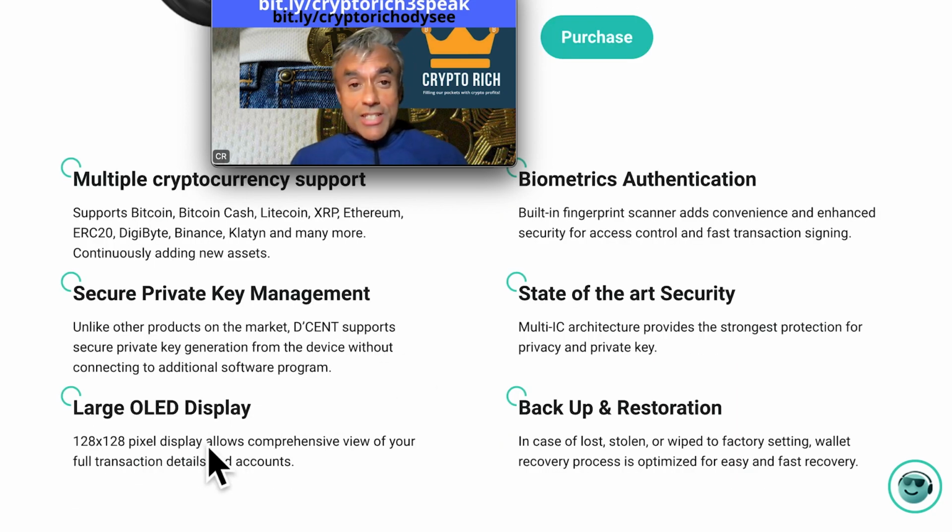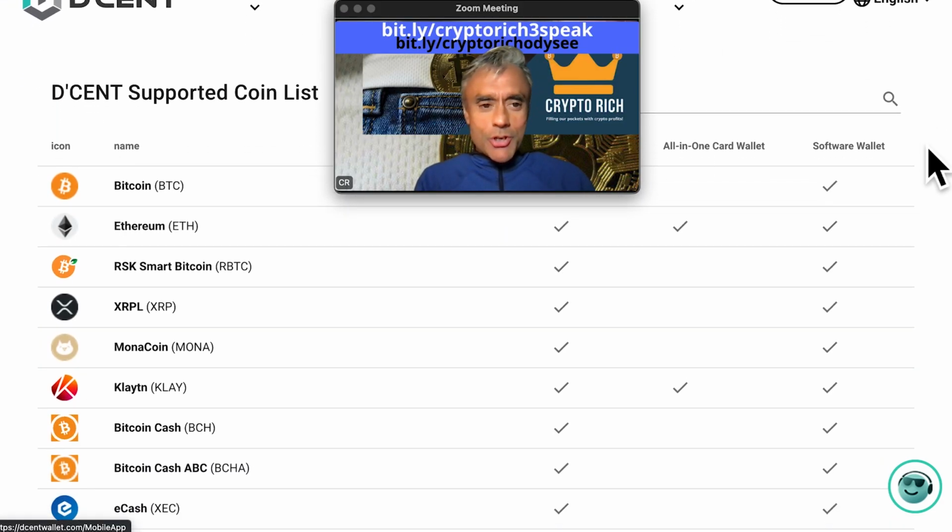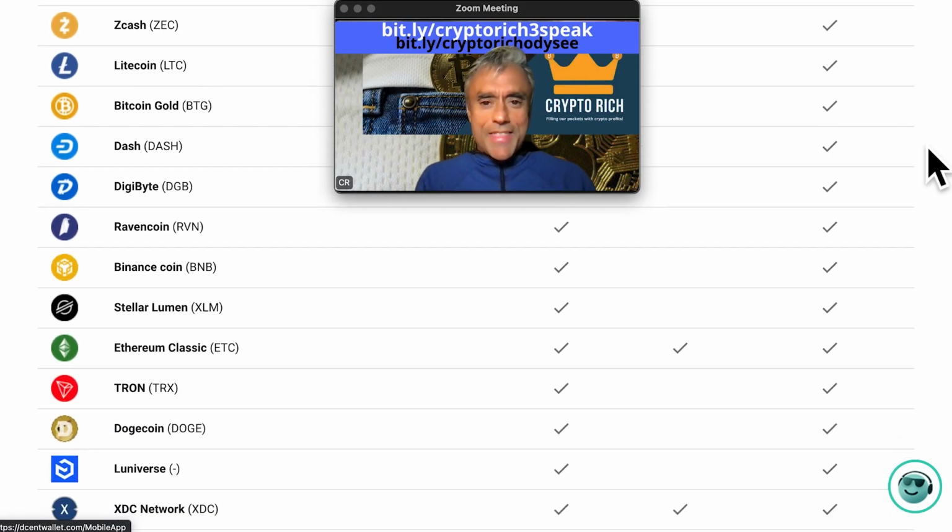It has a large display, which certainly has an advantage over, I think, the top cryptocurrency wallet that everybody talks about, that I just find really fiddly. This one is not fiddly. Now, it has private key generation without connecting to any additional software program, which makes it more secure, state-of-the-art security, and it's very easy to recover and restore and import a new wallet into this one. Okay, these are all the cryptocurrencies that it supports, and this goes on for ages.